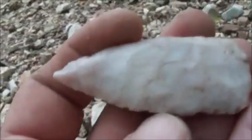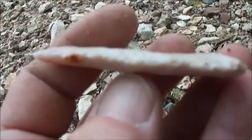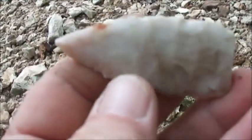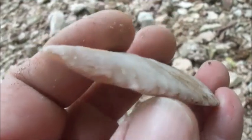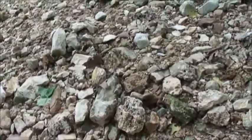Laying in this river of rock. Pretty thin. Come on, get in focus. A little bit of translucency to it there on the tip. Well, you can't win them all.